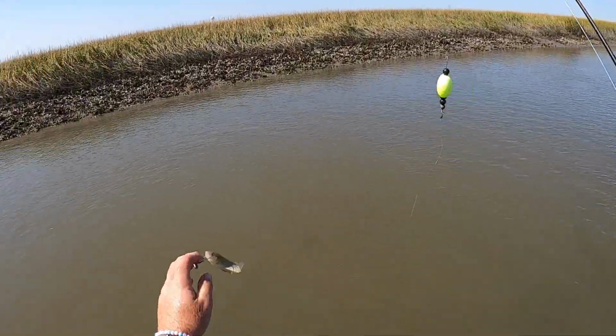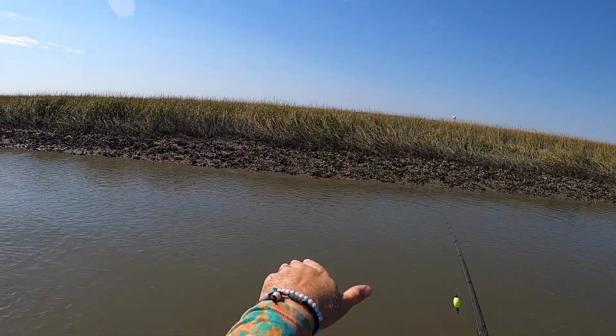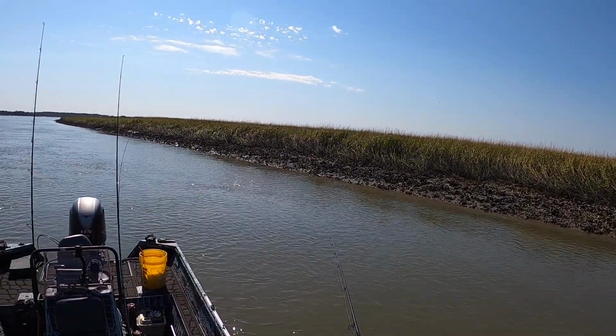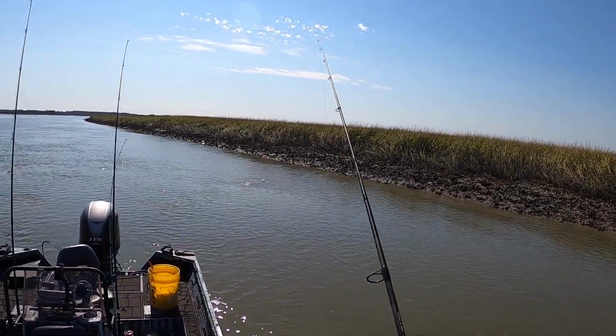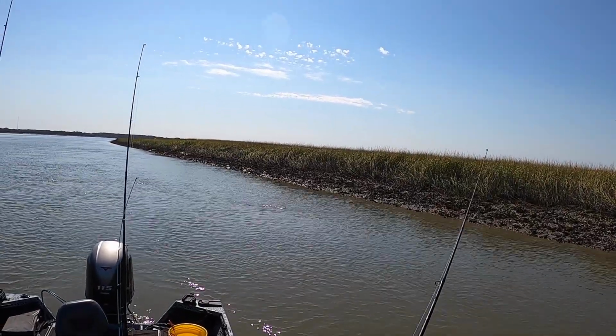That little mud minnow right there just got it done. Again, super shallow. My bobber didn't go under, it started to swim. And so I was like, wait, what? It kind of threw me for a loop, because usually when they hit it, the bobber just goes straight down.